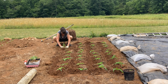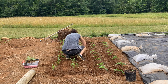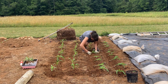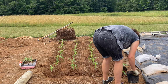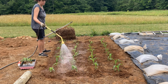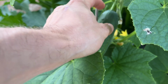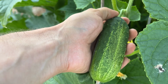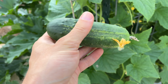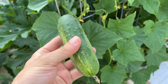So this is a new grid of corn. You can see it's four rows. Because corn is wind pollinated, they like to be clustered like this, so the pollen can spread in every direction. So now it's just a matter of soaking the soil, and then only time will tell if this strategy actually pays off. This is what our cucumbers look like today, and we just picked about five of these, and maybe we can make some pickles or something out of them. We don't know. Let us know down in the comments what you like to do with your excess cucumbers.